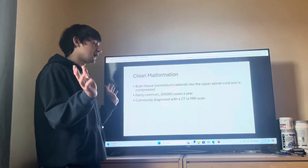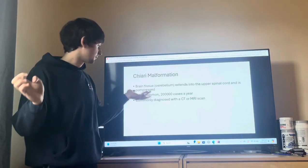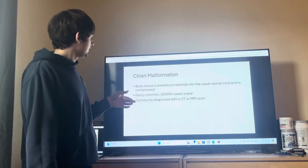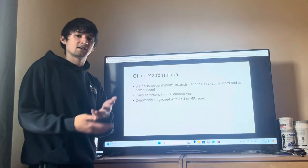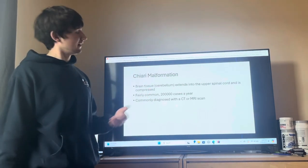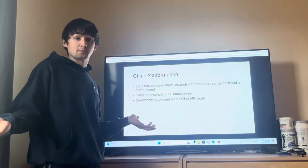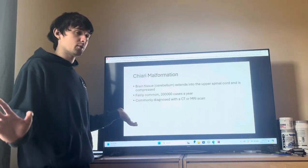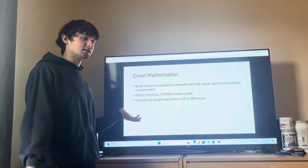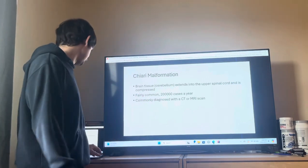Chiari malformation is when brain tissue, typically the cerebellum, sags down from the back of your brain, down in between your spinal cord and a portion of your skull. There it is compressed and causes some pretty noticeable symptoms. And it's actually fairly common, with 200,000 cases being diagnosed a year, and that roughly corresponds to 1 in 1,000 births, as it is often diagnosed at birth. If you didn't get diagnosed with it from birth like I did, then you'll go in for routine scanning, sometimes a concussion, sometimes for something else, and they'll find the Chiari malformation because it's pretty noticeable, and they'll tell you about it.